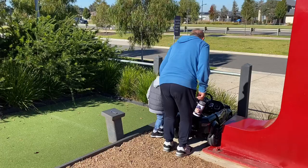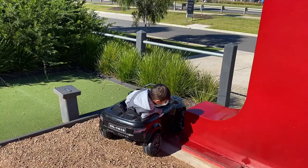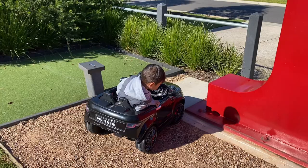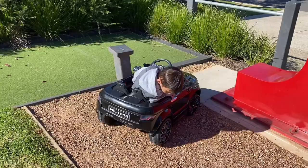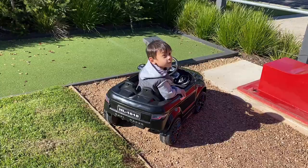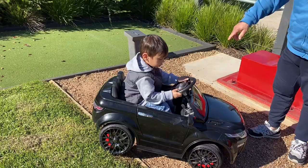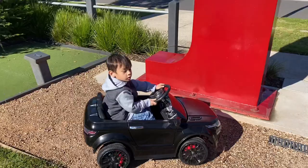Do you know how to reverse? Do R. Good boy. Turn the wheel to the left. Keep going, boy. Keep going. More, more. More. Okay. Careful. Close, lock. This way. Okay. There. Yep, go that way. Come this way.